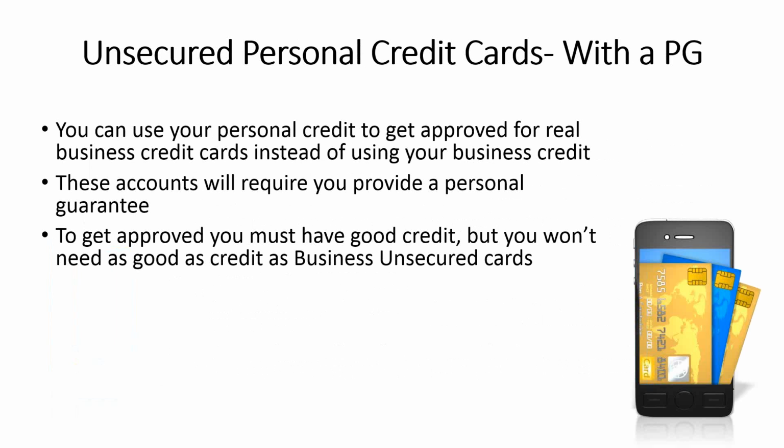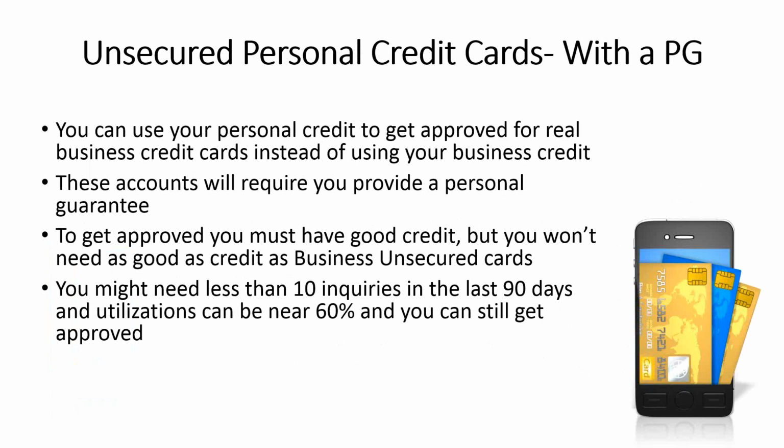You could get approved for these with some old medical collections, some collections on your account. You could get approved for these with utilization of 60%, with 10 inquiries in the last 90 days. So these are a little bit more lenient than the ones I just showed you. Both require a personal guarantee.